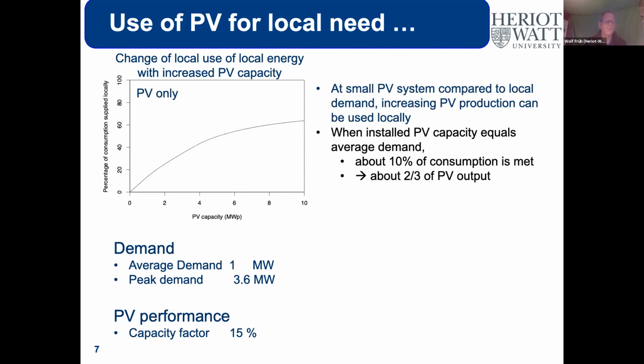If I've only got PV installations and no batteries, as I start putting PV panels on, PV capacity goes from nothing to 10 megawatt peak. So this is 10 times over in capacity for the average demand, or almost 3 times peak generation capacity over peak demand. I start with, of course, nothing. It goes up. I meet about 40% when my PV installation is 3 to 4 megawatt peak. And when I've got 10 megawatt peak installed, I only meet about 60%.